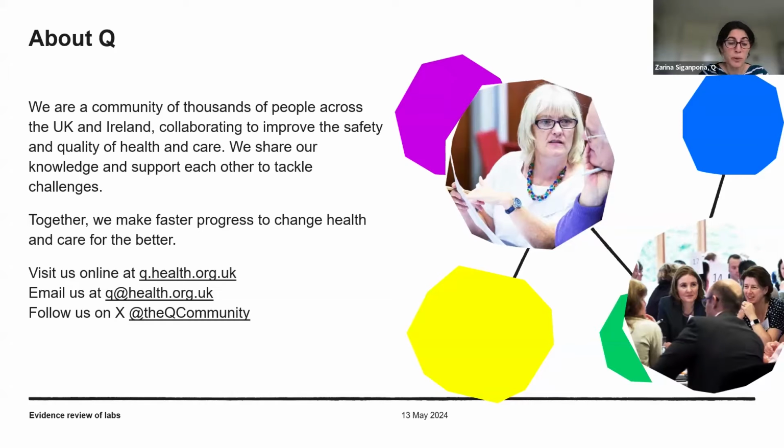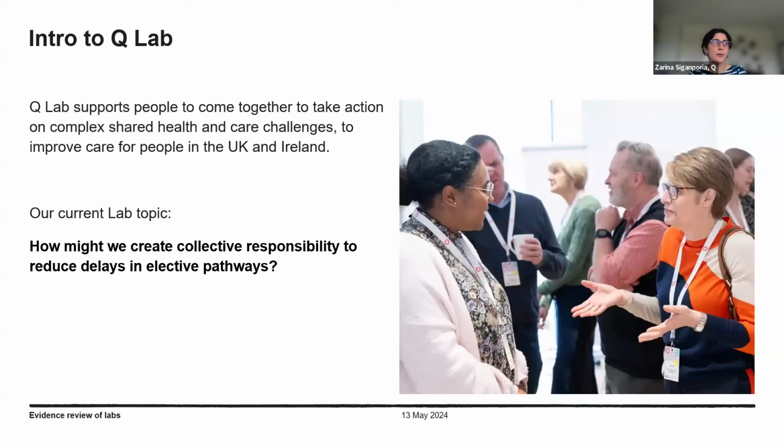And here at Q, we've got one simple aim. We want to make it easier for people to share, learn and collaborate, because we believe that's key to successful health and care improvement. So within Q, we developed Q Lab in response to the challenge of designing improvement and innovation at scale in complex health and care challenges. So our lab brings people together to develop, test and implement solutions to issues that span health and care. So previous lab projects have focused on digital and improvement, and our current lab project is exploring how we might reduce delays in elective pathways.